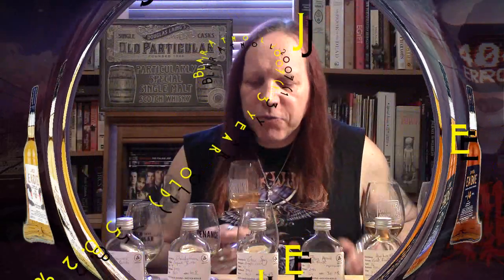Right, okay, so let's move on to the first of the two cask finishes. Now, as you well know, James Eadie tends to, I wouldn't say specialise in these cask finishes, but they do a number of cask finished bottlings, and I suppose you can just say, obviously, they like their oak. Okay, let's see what the nose on this gives us.